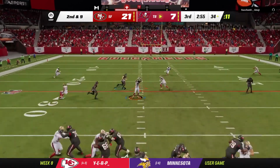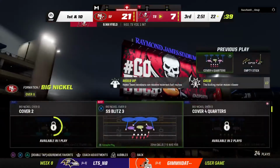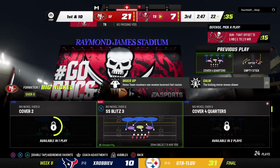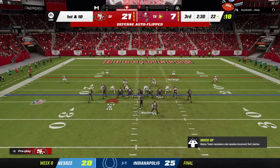Mayfield looks to throw. Quick slant to Otton. And this will move the chains again as the tackle's going to be made at the 49ers' 22-yard line. 12 yards there as they keep this drive rolling. It's another first down.